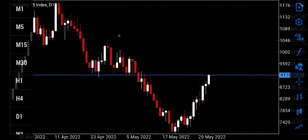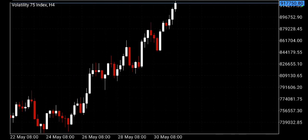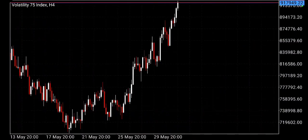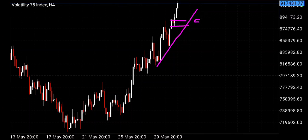I hope you can now see that the concept that I'm teaching you guys, it works. It works, and I don't change anything. I'm always approaching the markets the same way. And we can see that we have got this, and we have got this, which is our area of support.